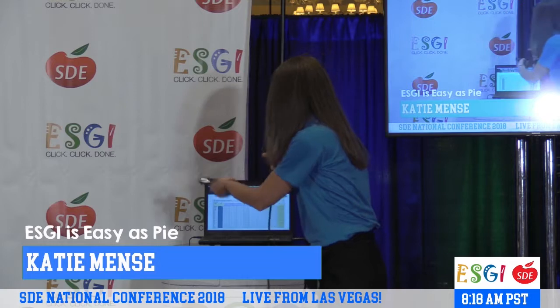Then this also comes in handy for pinpointing struggling students. It's just, with a click of a button, it gives you a spreadsheet of all of your students, and I can easily spot a kid that has zeros. So that would definitely be one that you would want to take to care team or something like that. So that definitely comes in handy.